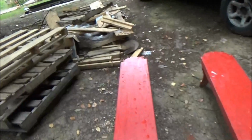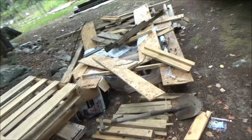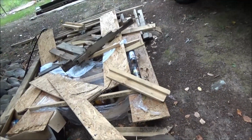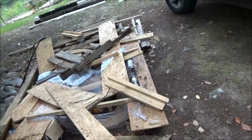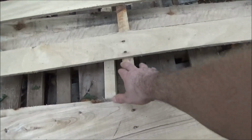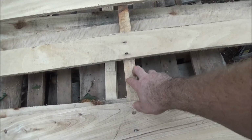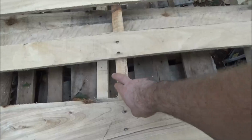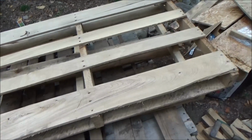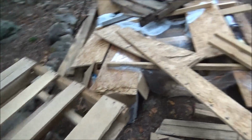And then I've got of course, there's a bunch of scrap pallet wood and stuff here. There's going to be a lot more than that once I start breaking down these pallets for my house siding. I'll have a lot of pallet wood to burn, because all these metal support pieces, that's all usually hard oak, solid oak, and those are pure firewood for me. So I'll probably have a quart or 2 of just scrap pallet chunks.